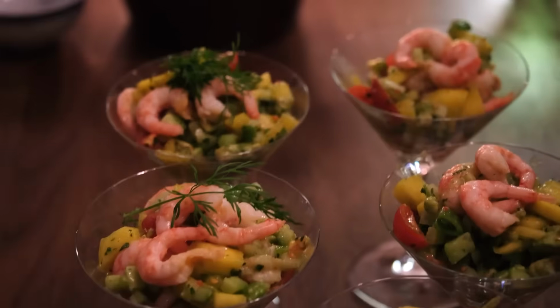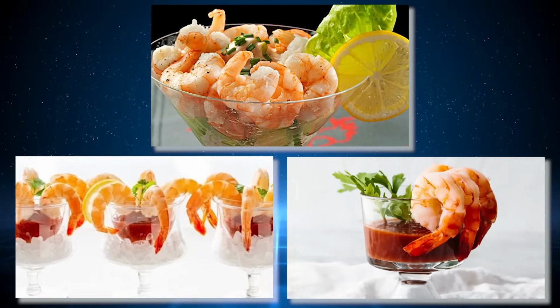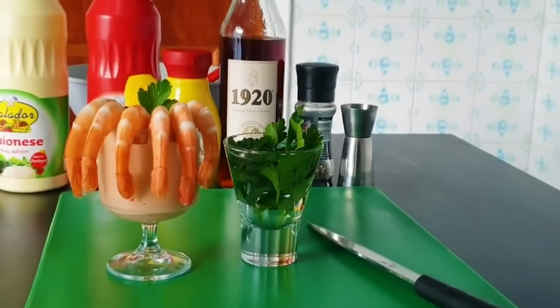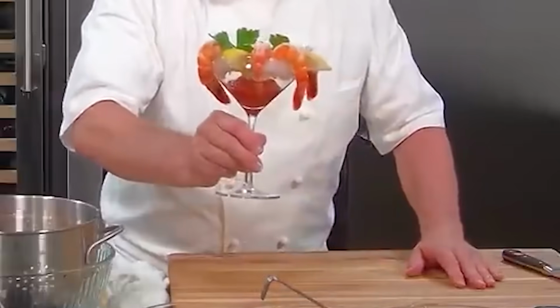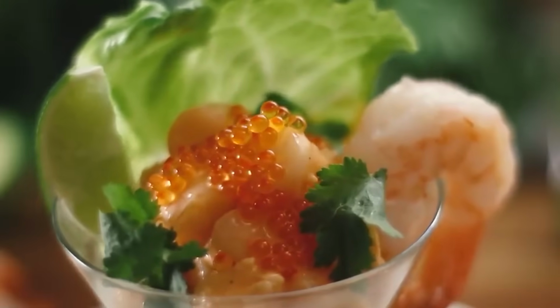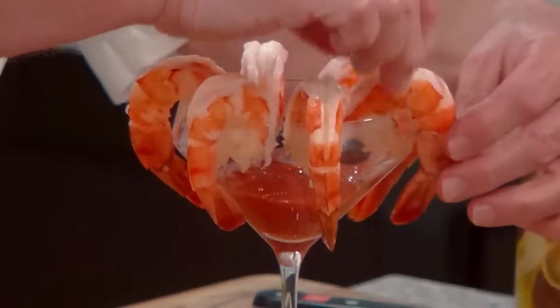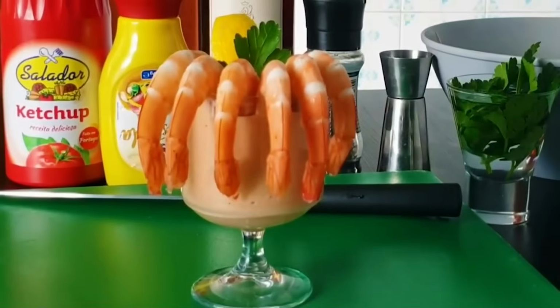Though shrimp cocktail can still be found, the tradition of individual shrimp cocktails served in fancy stemware lost its popularity as buffets and communal seafood platters became more common. People still love shrimp, but they're more likely to enjoy it in casual, versatile forms. Think grilled skewers or tacos, rather than the formal, old-school shrimp cocktail glass that once signaled sophistication.